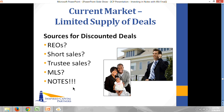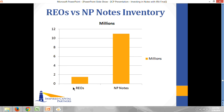Even trustee sales are getting super competitive. You have hedge funds going in there and buying for top dollar, looking really only for a 6% return on their money, which is pushing out some of the smaller guys. And we really found that non-performing notes is another great avenue of getting involved in access to inventory.